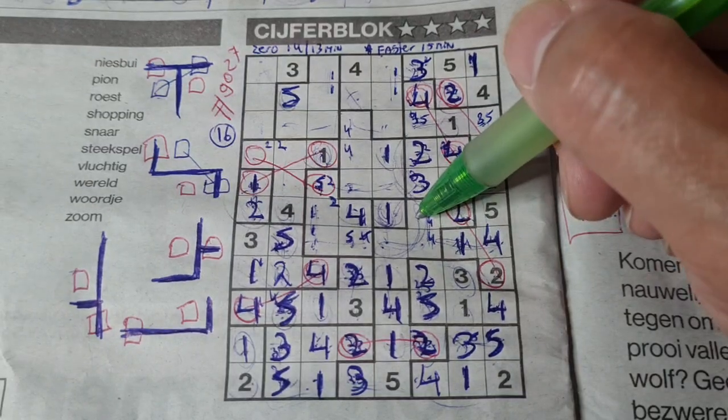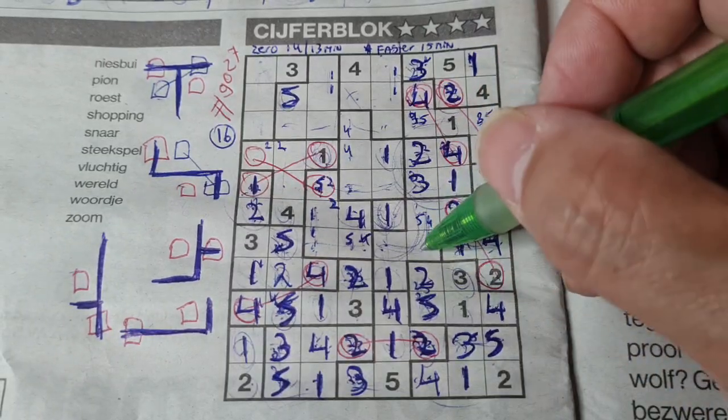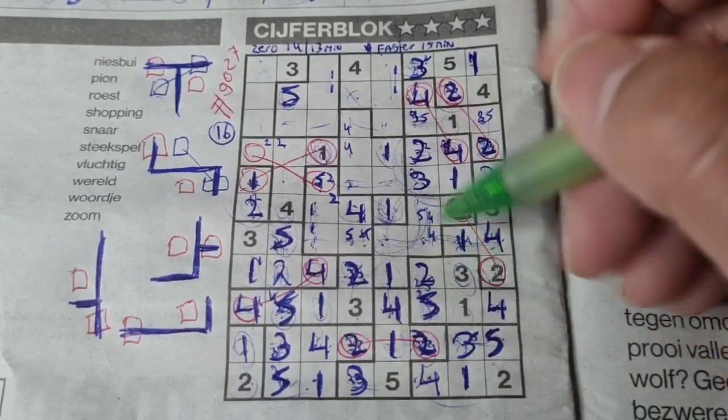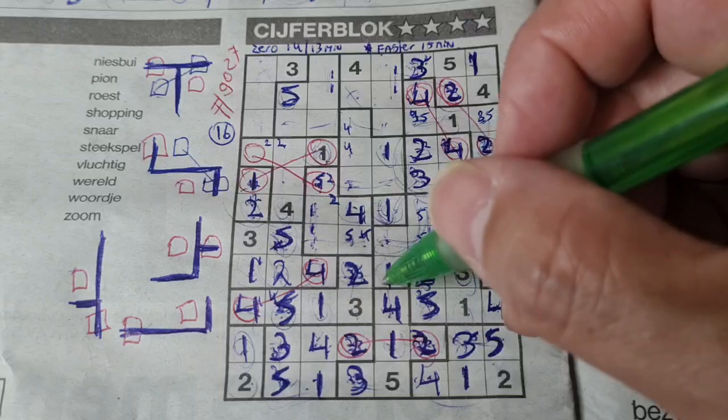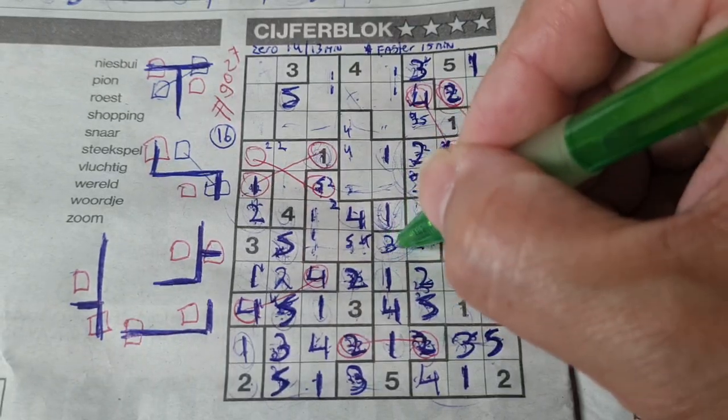Well, this box can be 1, can be 2, can be 3, so 2 numbers left, 4 and a 5. Here also can be 1, can be 2, can be 3, also 4 and a 5, so 1 digit left in this W-shaped area for number 3.